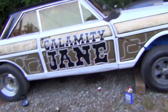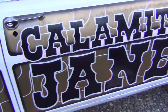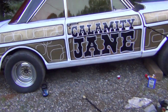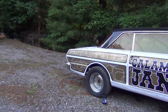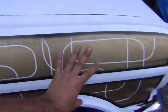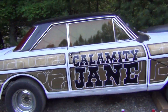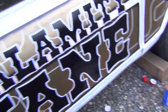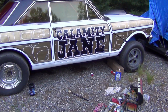All right, so now the Clemmy Jane lettering is black with white outline, and I think it looks a lot better. Less gaudy. Like I said, I still got to do something here, something there, something back here. I got to put my skull garage. Yeah, I might end up shrinking the Calamity down and putting it inside that panel. I don't know. I'm going to study on it. It wouldn't be no big trouble for me to do that.